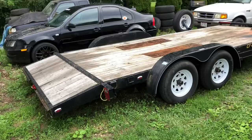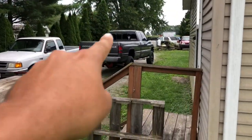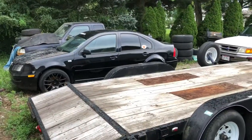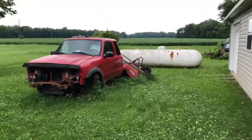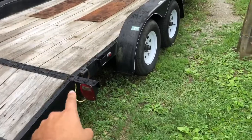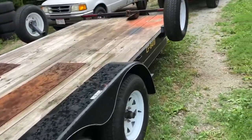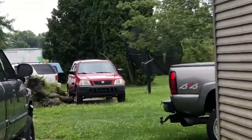Like I said, for the amount of vehicles towed on it, it's towed a forklift. It's towed that 3/4 ton Dodge, which is way overweight for this thing. It towed that TDI when I bought it. Towed about 30 of them Ford Rangers. My grandpa bought a '57 Chevy Bel Air. I towed it back with this trailer. What else has it towed? It's towed that truck when I bought it. It's towed that CRV when I bought it.